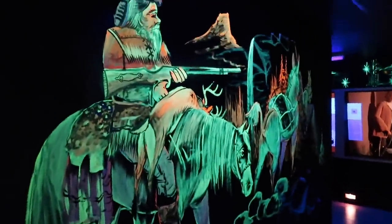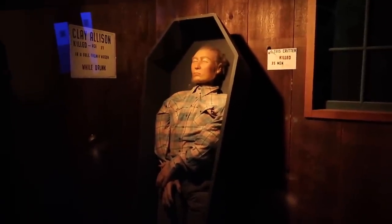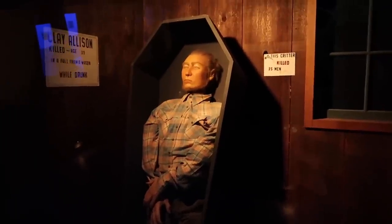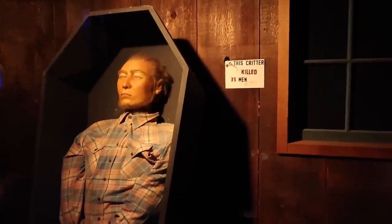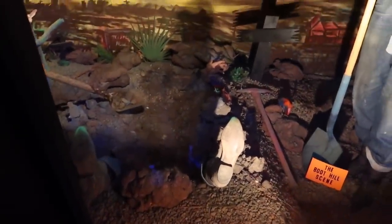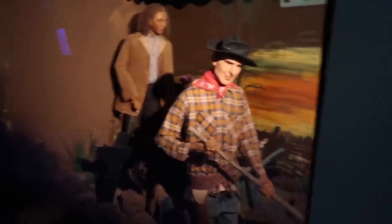Ooh, this is like a neon thing that I got the black light up here. Clay Allison, age 37, in a fall from a wagon while drunk. Wow. Before he passed, though, he took out 35 men. See, there's the boots up right there. Boot Hill. This is awesome. Oh man, this is so good.